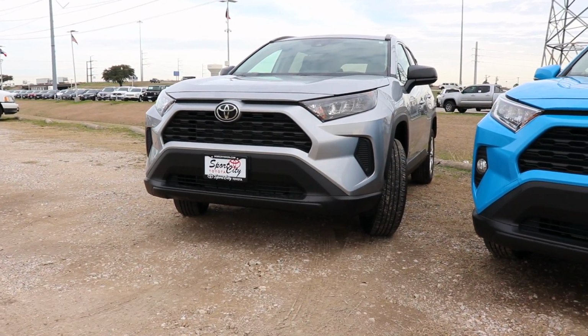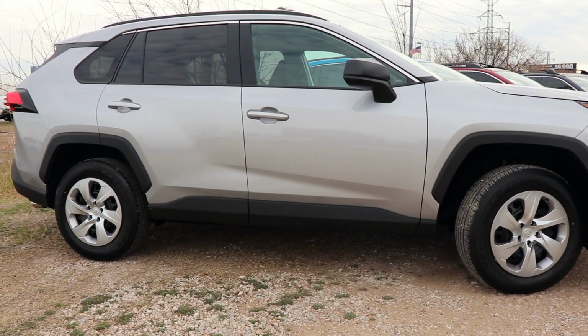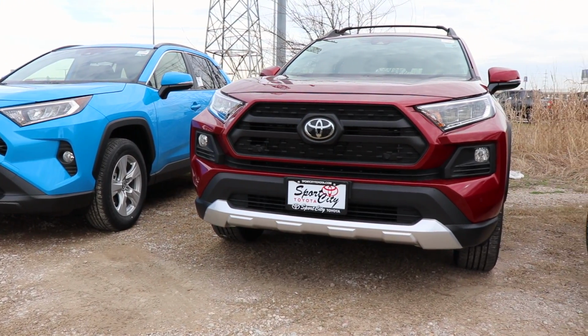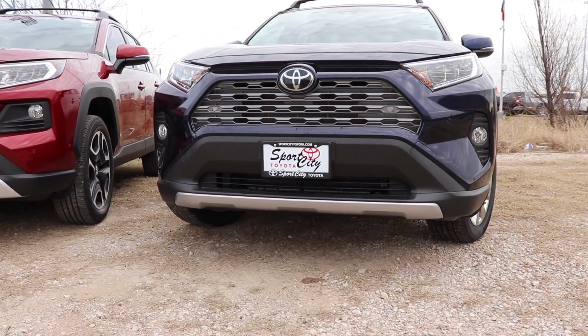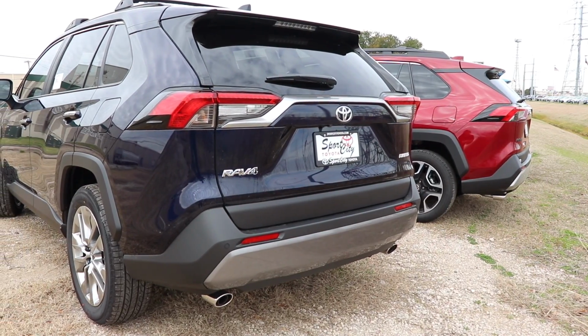The LE through the XLE Premium trim will give you colored bumpers with black trim, over fenders, and rear bumper. The Adventure trim is going to give you a colored bumper with a beefier silver valance underneath, larger black over fenders, and rear bumper with silver insert. And then the Limited trim is going to give you a colored bumper, silver valance that's a little bit smaller, metallic gray insert on the rear bumper.